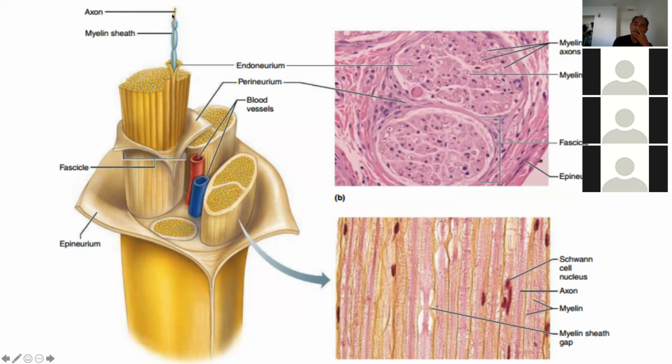The axon itself is covered by the myelin sheath, and multiple axons will be wrapped around by the perineurium. The axon, which is covered by the myelin, which is covered by the endoneurium, and this bundle of endoneurium-covered axons wrapped together is called perineurium. Multiple perineurium bundles are covered with the epineurium.